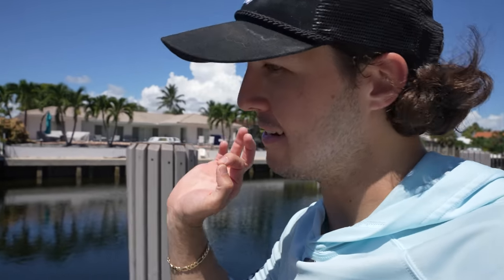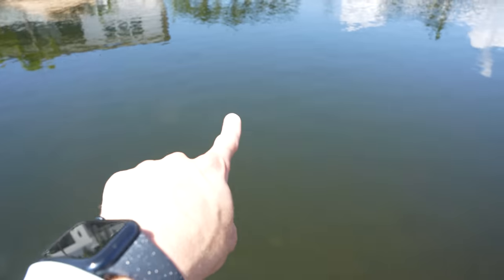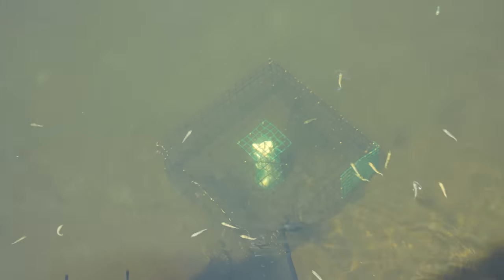Let's see who wins. All right, so we can say that the chicken trap is in the advantage position, which technically it is, but it isn't at the same time, because look at how shallow it is. If the boat was here, it would be maybe right there, and instead it's here. So it is really shallow. The crabs are kind of shy. So we shall see. Look at the glass minnows going crazy.